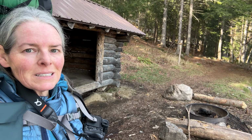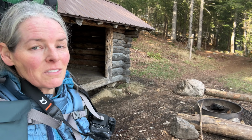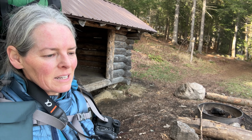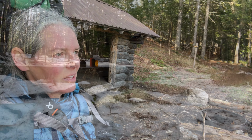And part of me wants this site, number shelter, because of the view. This is the best view. It's right on the water. However, I have a new tent and I want to test it out. And I don't want to put it in a shelter. I want to test it. Let's go.